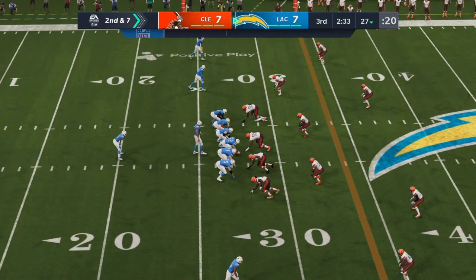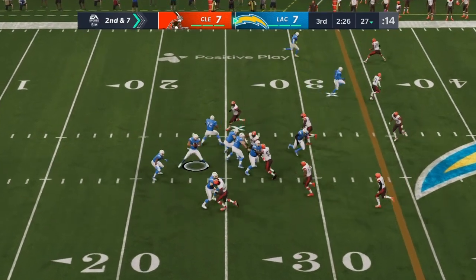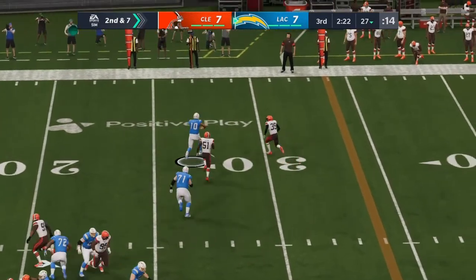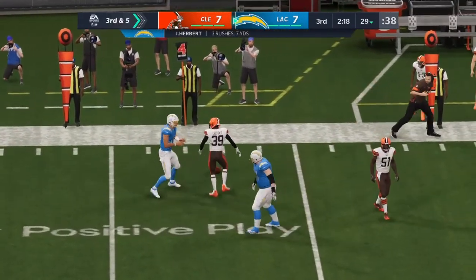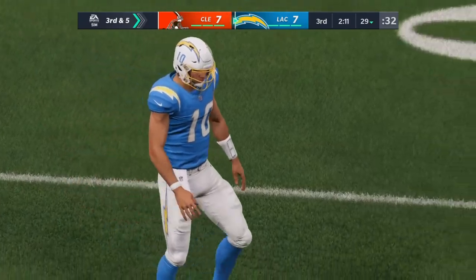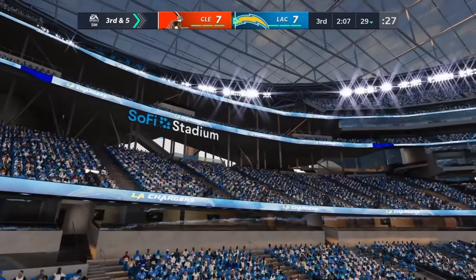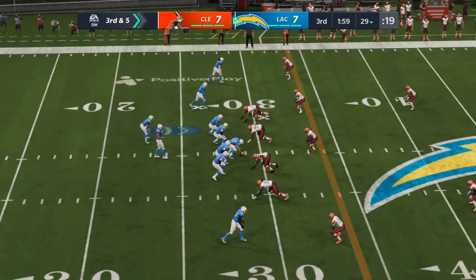The last run got 3. Now here's 2nd and 7. Herbert. Dancing to his left. A short gain here, maybe a yard to the 29. They brought the blitz that time, and I thought they were going to get to him, but instead, he flipped it on its ear and ended up picking up positive yardage. I thought he was dead to rights, but you are exactly correct, sir, able to turn that into a positive gain.